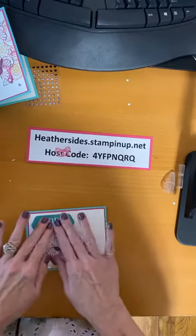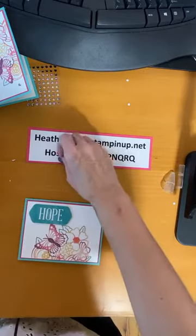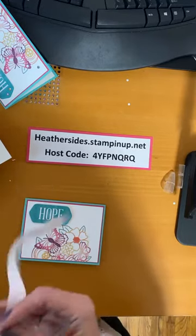There we go. And then you can go ahead and press it down harder. But give yourself a little bit of grace to be able to move that around. Now we're going to put another little butterfly on there.